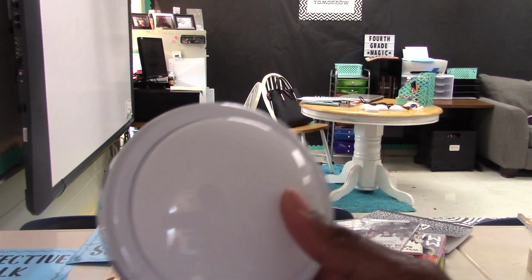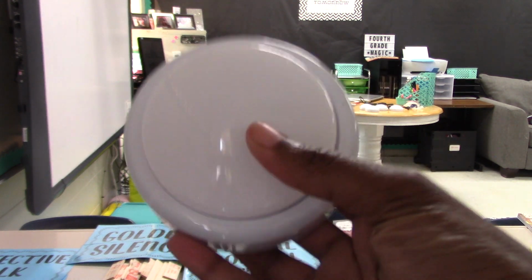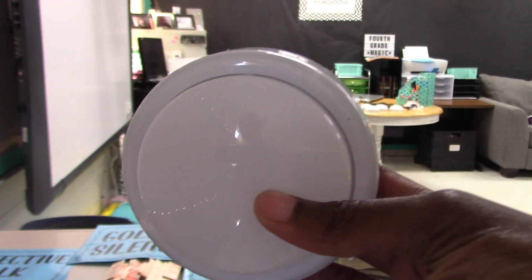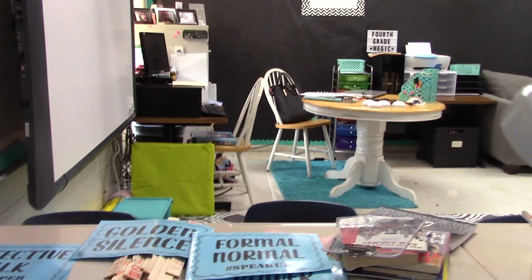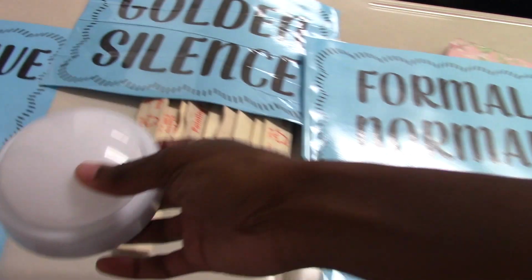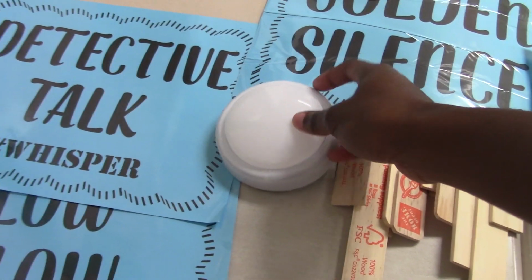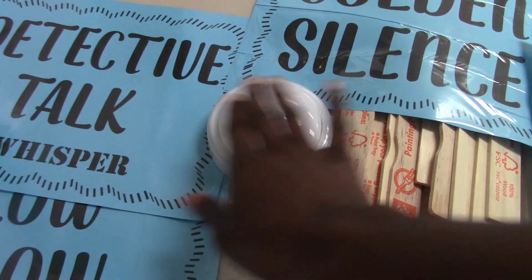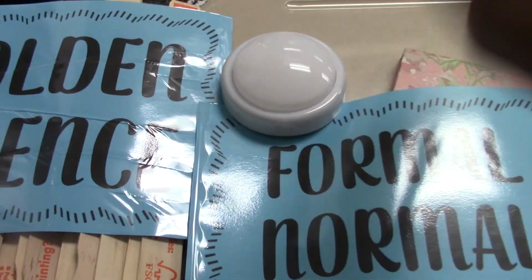I bought these tap on, tap off. So yeah, I bought these on Amazon. They were 4 to a pack. I bought 2 packs. And what I plan to do is to have one next to the sign. And so if they're supposed to be whispering, I'll press it on and students will know that's the voice level I expect. If they're supposed to be silent, I'll tap it off.